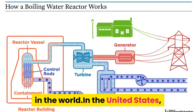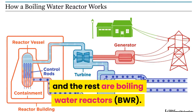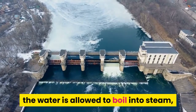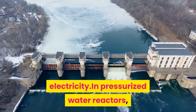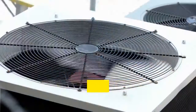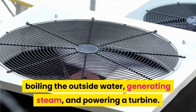In the United States, 2/3 of the reactors are pressurized water reactors (PWR), and the rest are boiling water reactors (BWR). In a boiling water reactor, shown above, the water is allowed to boil into steam, and is then sent through a turbine to produce electricity. In pressurized water reactors, the core water is held under pressure and not allowed to boil. The heat is transferred to water outside the core with a heat exchanger, also called a steam generator, boiling the outside water, generating steam, and powering a turbine.